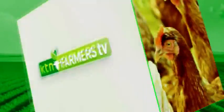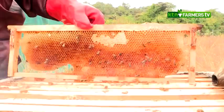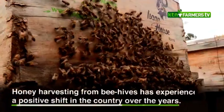This is the first ever concrete hive in Kenya. And after that, now we are producing them in Syokimau. That's our workshop, and another workshop in Shimoni, Kwale.